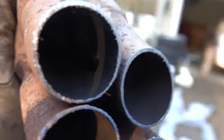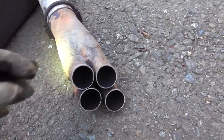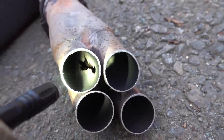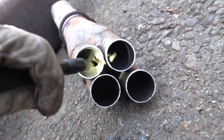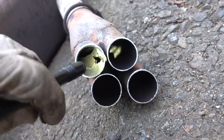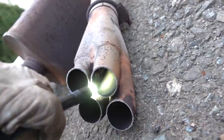I don't know if you guys can see that. Let me get a light. Yeah, looking inside there, look at that. That pipe is all the way gone. So is the one below it. The whole collector in there is just open. That's why this thing kind of sounds like a NASCAR. It's just a lot of holes.